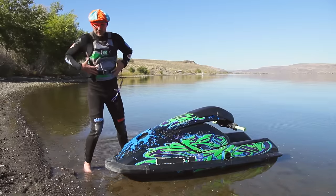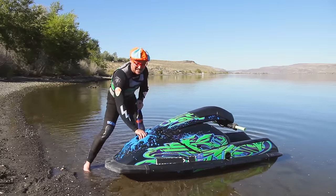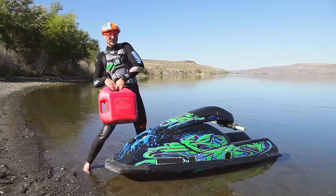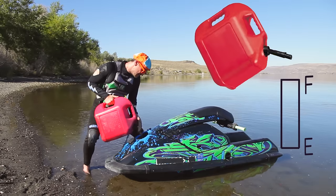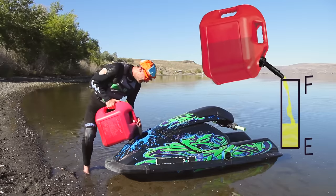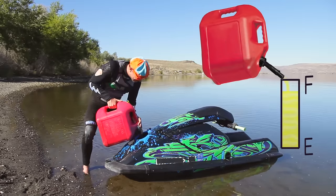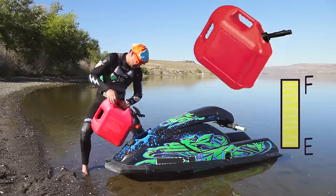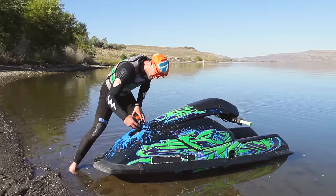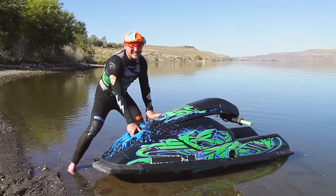Yeah, now that we got our jet ski gear on, it's time to fill up the gas tank. Whoa! Big full gas tank, but it's about to be empty. Now that the gas tank's all full, it is now time to ride the jet ski.